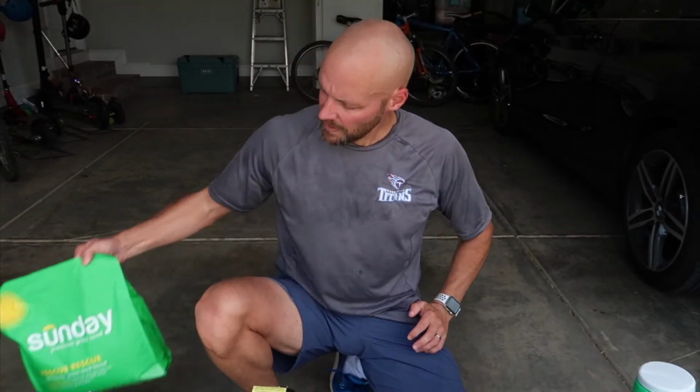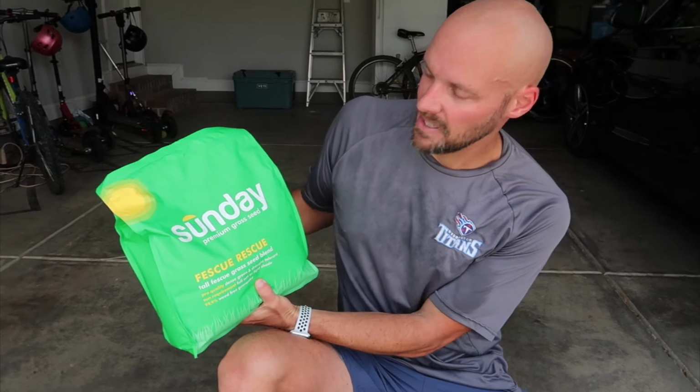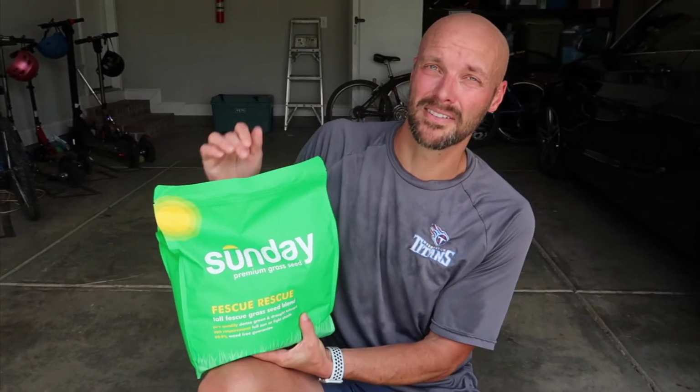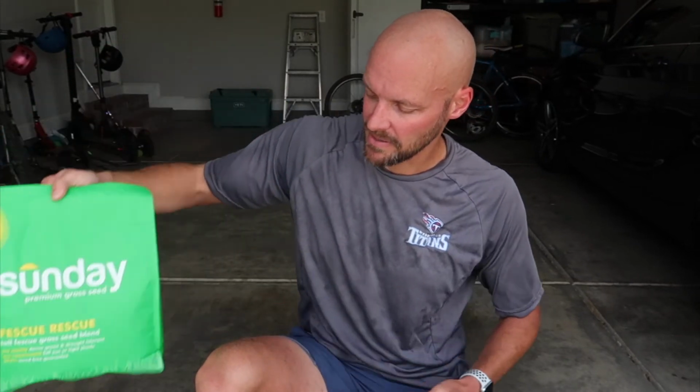We just kept going through ordering stuff that we had issues with. We have fescue in our front yard, so Fescue Rescue premium grass seed. Because we have a fairly good sized yard, each of these covers about 5,000 square feet. So we got 3 bags of it. We're going to do about 15,000 square feet, the maximum on our yard.